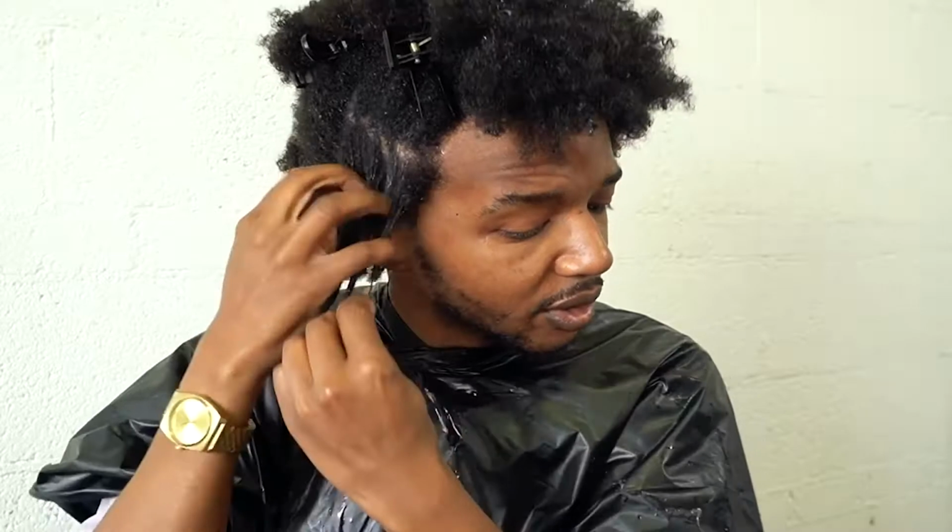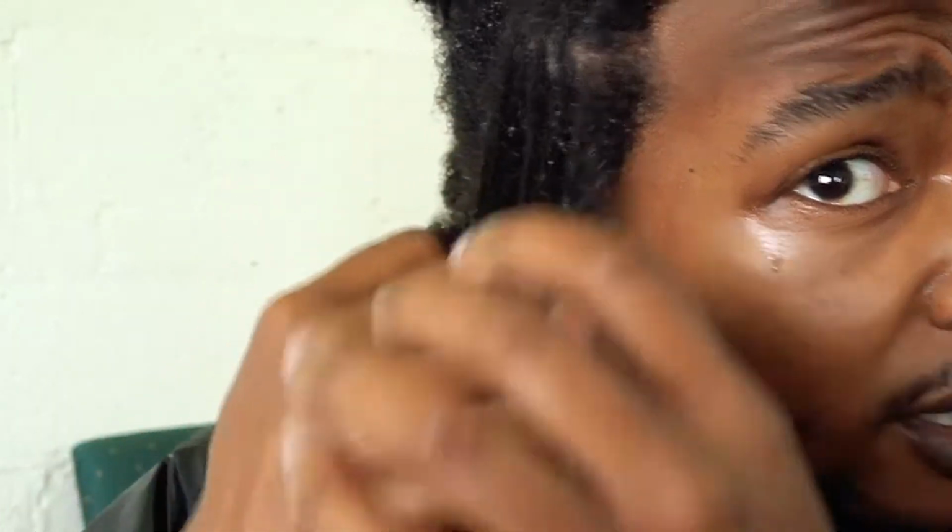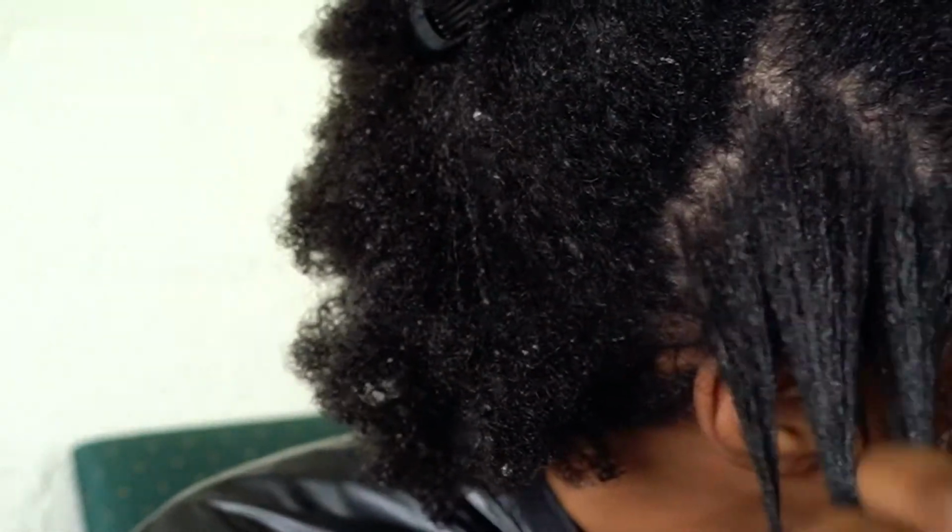I'm not gonna put all that. I took a little bit off. It felt like it was a little too much. So I'm gonna start with kind of shingling a bit, get that product worked in. It said go over the hair 3 or 4 times to get the curls defined. So I'm gonna get up so you guys can get a closer look at what I have going on.